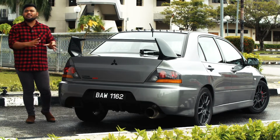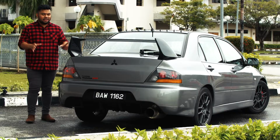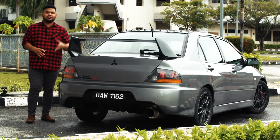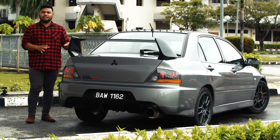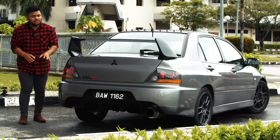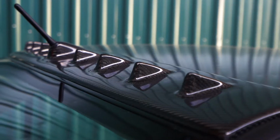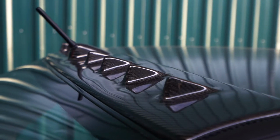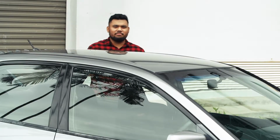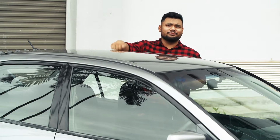Another thing too is the spoiler. Very iconic Evo spoiler, and like I said from the beginning, you can tell the real ones from the fake. Just look at them really, really closely. And I don't know what else to say about the rear end of this car, because it just looks good. Like I said, here's the HKS exhaust, and all around a beautiful car. Yes. Another thing to note about the roof of the MR, it's actually made out of aluminum.